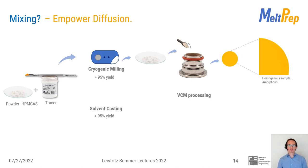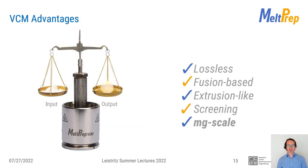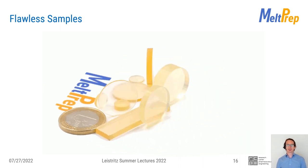We dissolve the mixture in a suitable common solvent and let the solution evaporate. Take off the remaining film from the petri dish and put it into the VCM tool. It will also shape into a completely homogeneous disk that is extrusion-like and suitable for further investigations. With that in mind, one can benefit from the VCM advantages and accelerate the early steps of a hot melt extrusion project and obtain beautiful amorphous discs or implants losslessly produced via VCM.